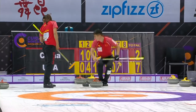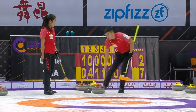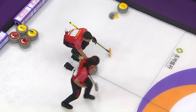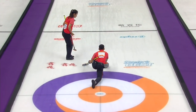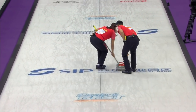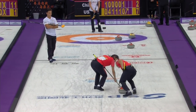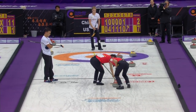So after a bit of confusion, now they're counting stones. Is it number four or number five? Number four. Okay. Yeah, they're looking at the clock. They're looking at the coach. What's going on? What's happening? Looking at us. Yeah, they obviously just had forgotten for a wee moment there that they weren't allowed a timeout with their coach. Exactly right. Curling World Cup rules, no timeouts.